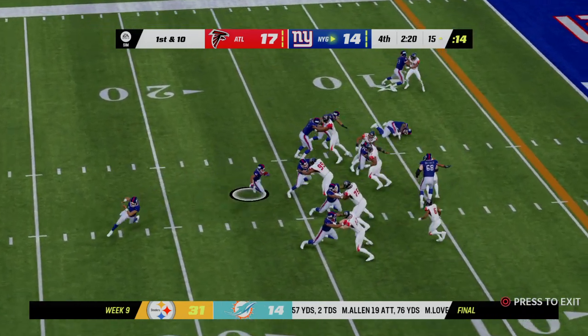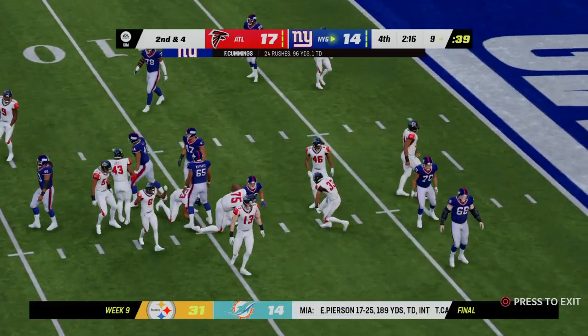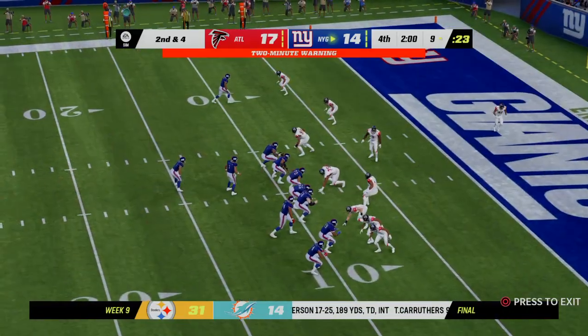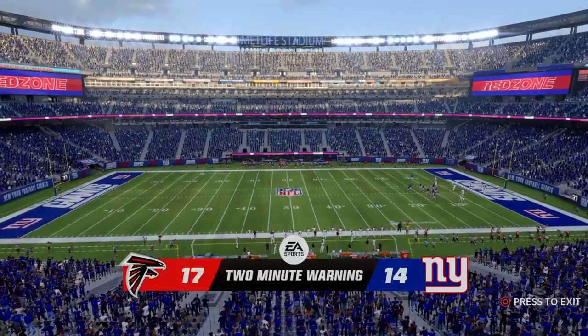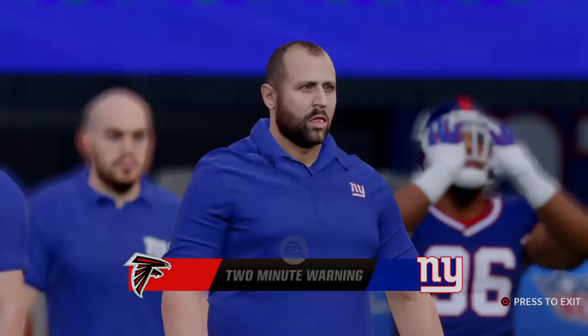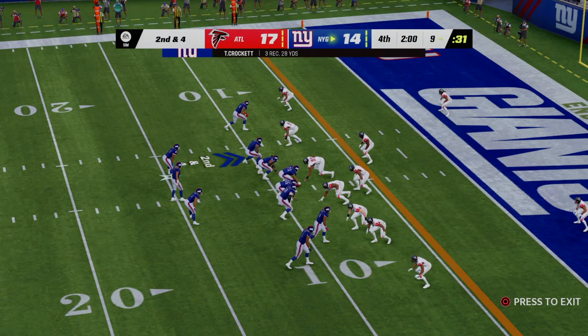They'll run on 1st down. It's Cummings. And now they're inside the 10 as he's brought down at the 9. 96 yards on the ground for him so far. So it's Giants football here as we welcome you back. This is a 2nd and 4, ball at the 9.